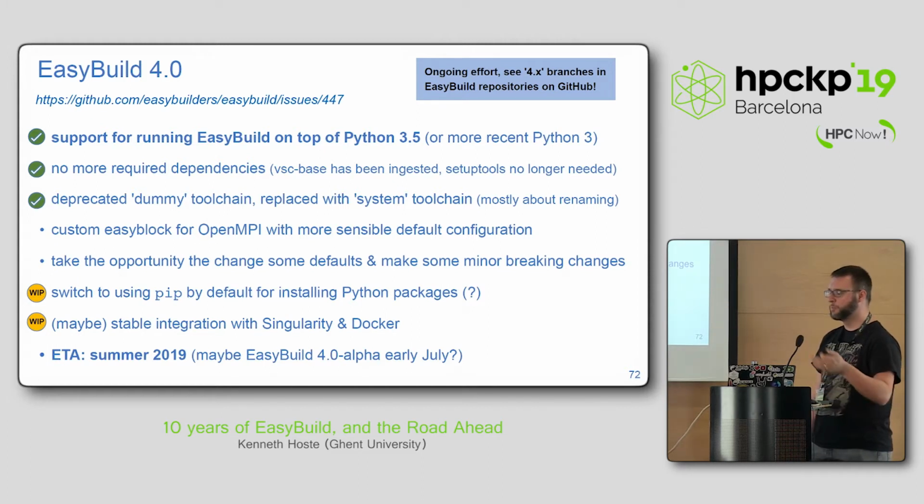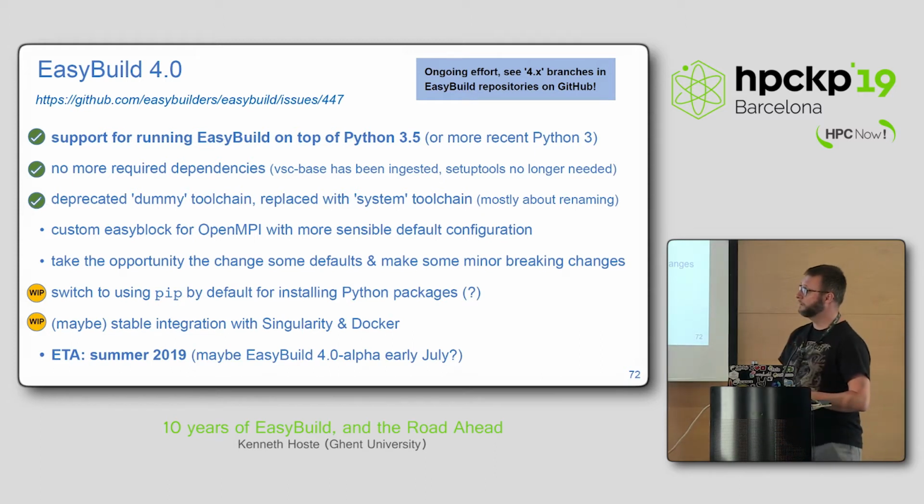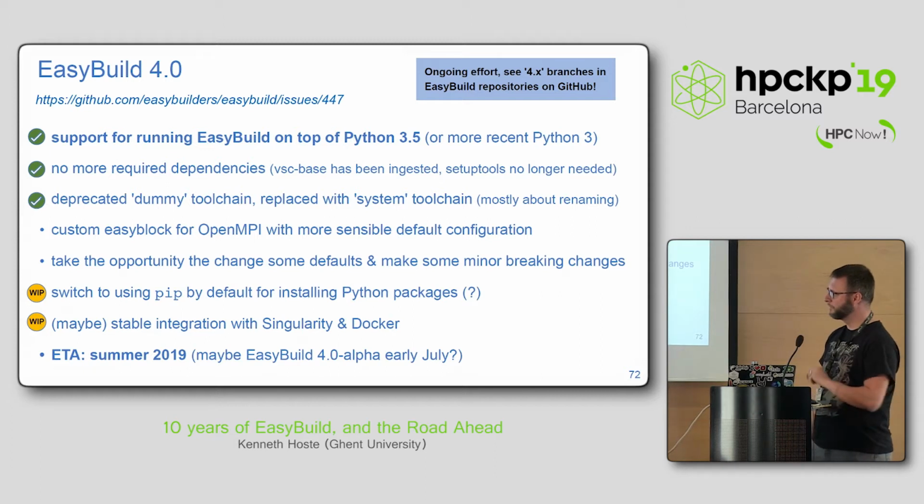We do have some optional dependencies for certain features, like the new PR things. You may need dependencies if you want to use those features, but for the regular features, you will not need them. A couple more changes, lots of them are detailed. We'll take this opportunity as well to make some backwards incompatible changes. So this is why EasyBuild 4 hasn't been released yet.